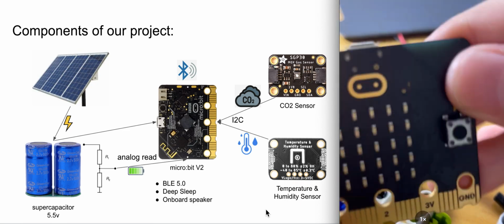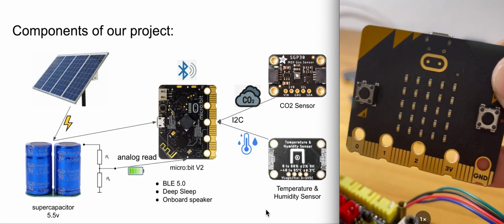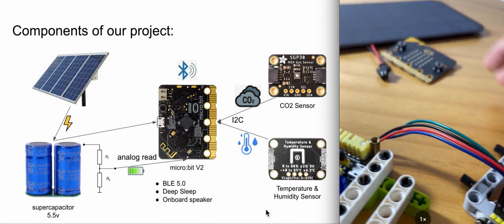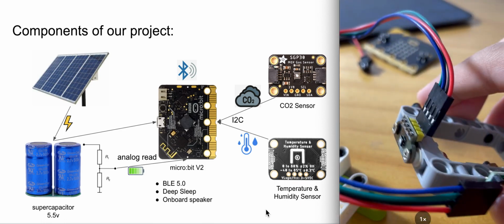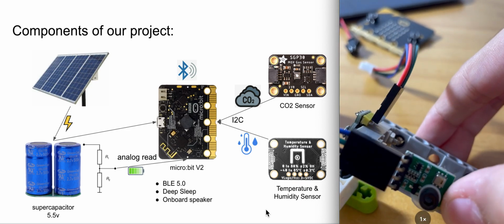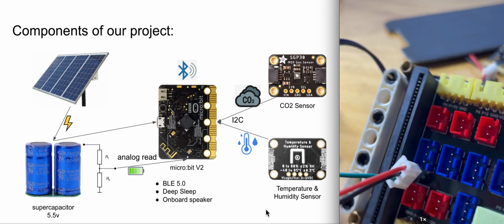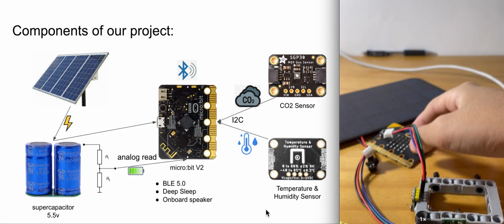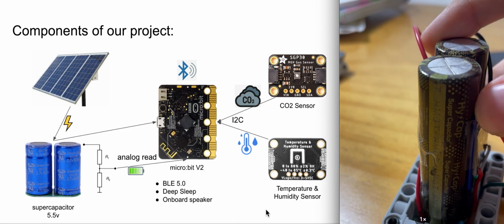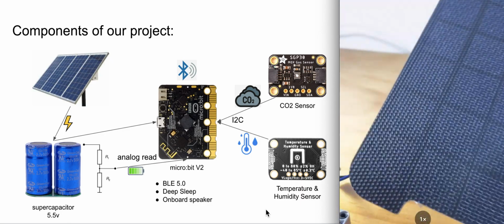This is the microbead. I chose to use the V2 microbead because it supports the deep sleep function and supports Bluetooth function better. These are the sensors. This is the carbon dioxide sensor, and this is the sensor for temperature and humidity. This is the I/O extension board I will use to connect the microbead and the sensors. This is the supercapacitors to store energy, and this is the solar panel I will be using.